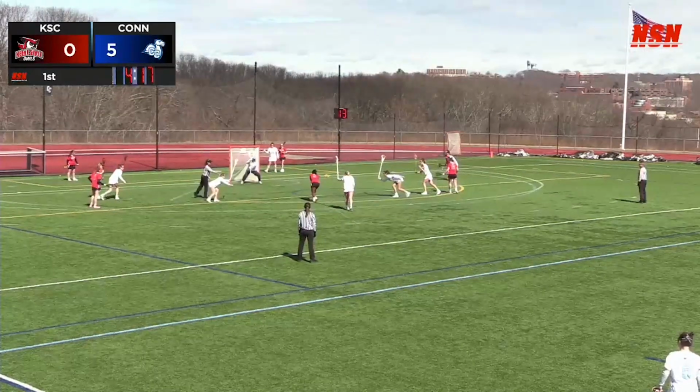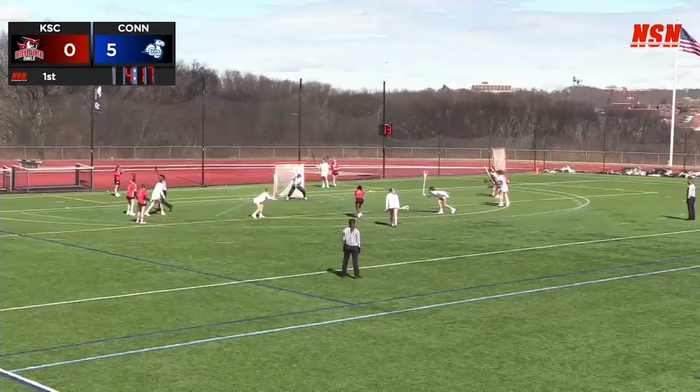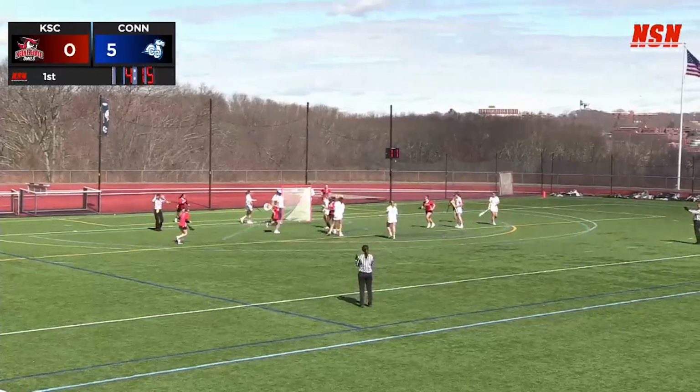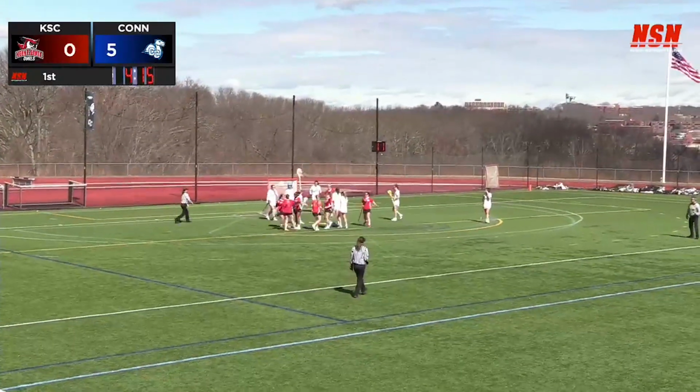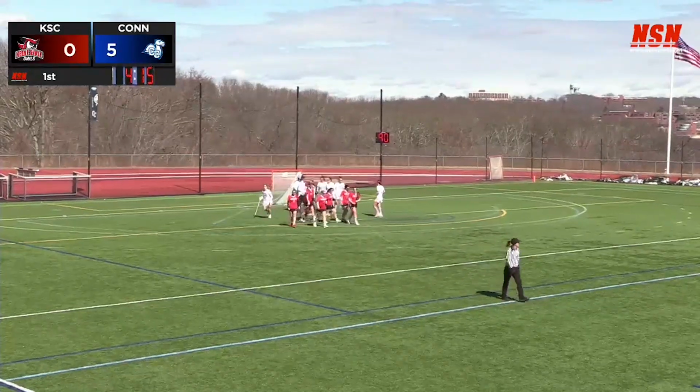From Indy St. Marie. 13 on that shot clock. Quick shot. It's in, between the pipes, and it takes the Jonah off the board. Mindy St. Marie gets a big first goal for the Keene State Owls on their season.